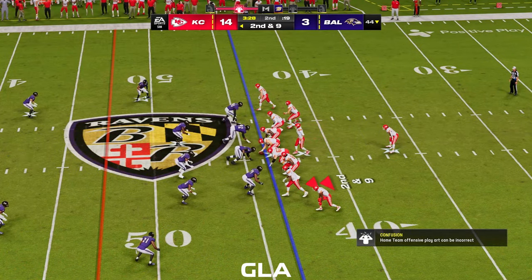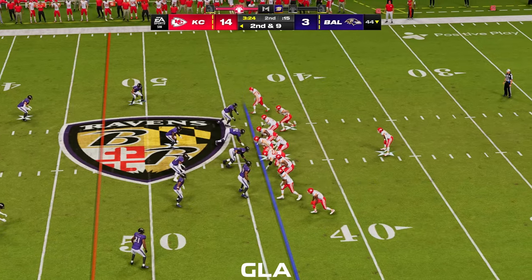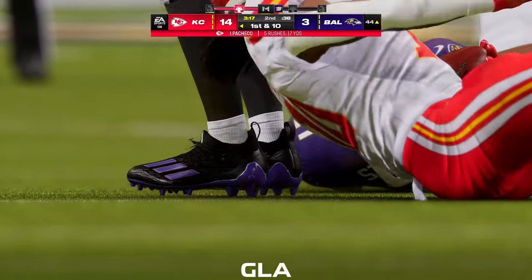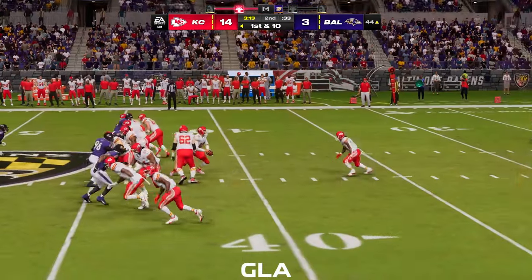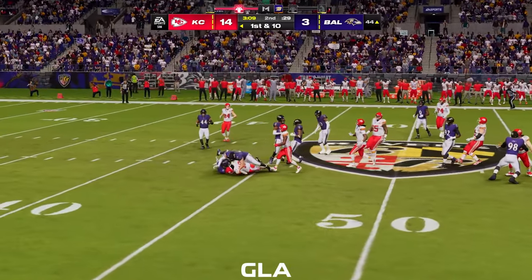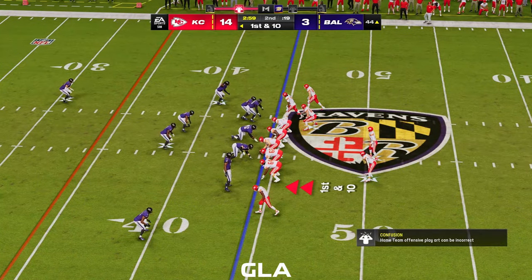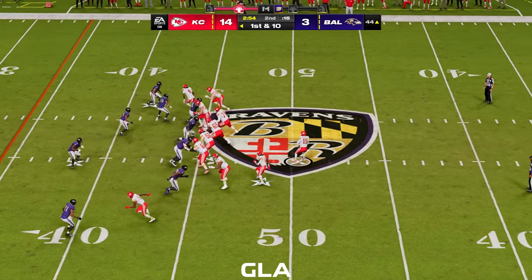Now 2nd and 9. On the handoff, it's Pacheco. And that's going to be a Chiefs first down as good running gets him to about the 44. Although his reputation as a speedy runner precedes him, it's always fun to watch him work. It is eye-opening, isn't it? Because when you see him get the ball and just go, in addition to that speed, it helps out his blockers. They don't have to hold blocks for long because he's just going to speed right past them.